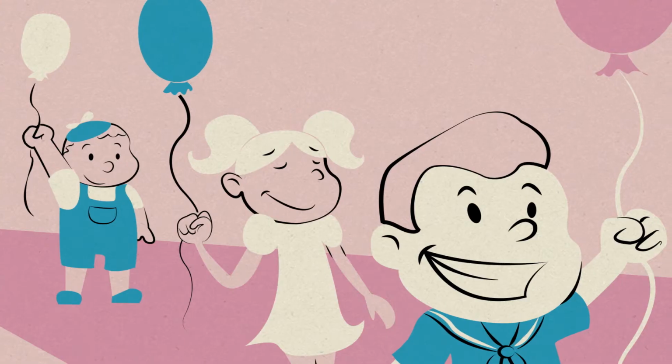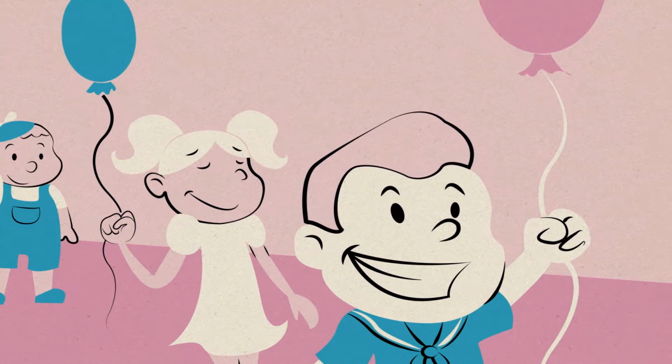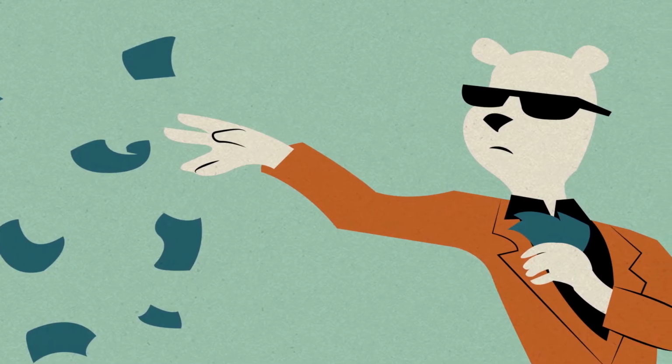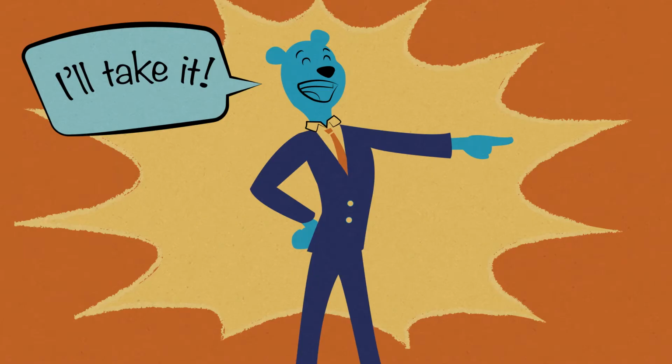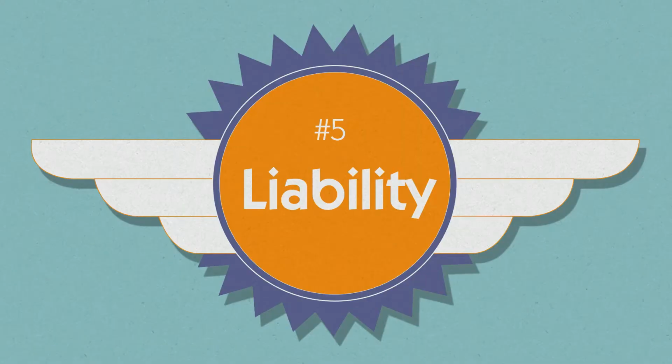Entertainment. Having a lot of entertainment value in your restaurant will ensure that customers come back. Bonus revenue. Coin-operated games and attractions can generate additional revenue during the day, which means more money in your pocket, ready for reinvestment. Health and safety. There may be times when you purchase something of questionable quality, and we don't blame you. Cutting corners is just good business. But there are steps you can take to ensure you don't get sued for it. And that brings us to liability.